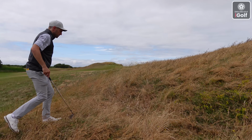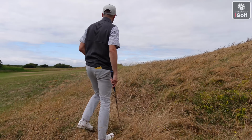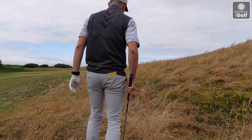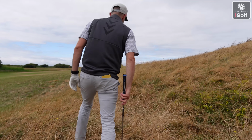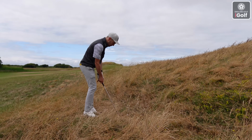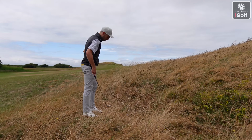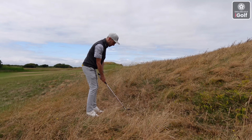88 yards to the middle, pins at the front though, 72. Now, you don't want to be short because there's a massive drop off, so I'm going to try and fly this to the pin, and it might go a little long, and I'll take my 2-putt par after hitting it in here.